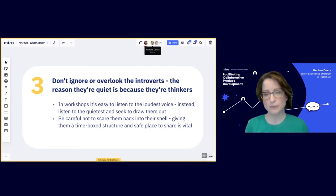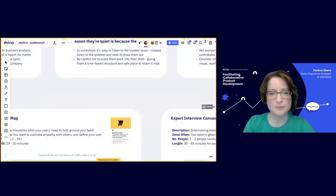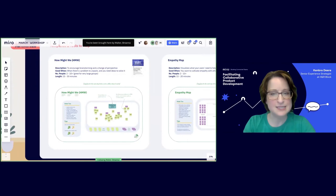Not everyone learns the same way. Not everyone's going to contribute in the same way, and that's okay. Finding ways to work with your team in ways that make the collaboration easy for them is really key. And then consider integrating various ways to collaborate. So it could be visual, auditory, hands-on, et cetera. And Bree's going to jump into some activities and templates that might be able to help. And we'll be walking through one of these in the next breakout that's coming up.